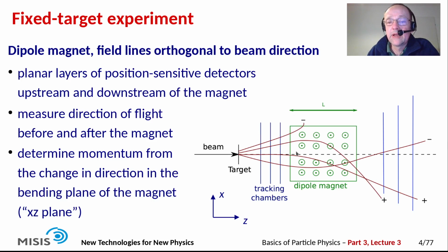We have a dipole magnet with field lines orthogonal to the beam direction, and we have a set of planar tracking detectors in front of this dipole magnet in order to measure the origin of the particles as well as the direction of flight in front of the magnetic field. And then we have a second set of planar tracking detectors after the magnet in order to measure their direction of flight after the magnet. And from the bending angle between the flight direction before and after the magnet, we can reconstruct the momentum of the particle.